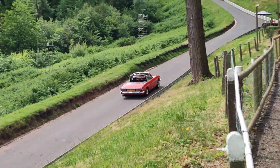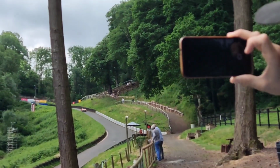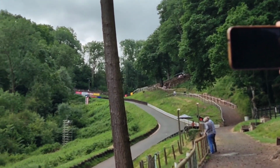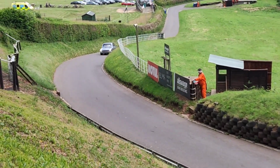Sounds good. Line up at the start line. From 1973, driven by Brian Chase. This sounds good. Let's turbocharge, he's giving it.